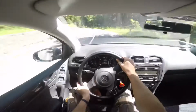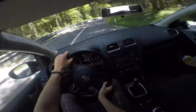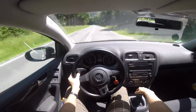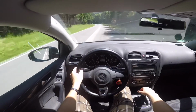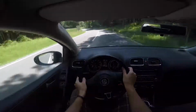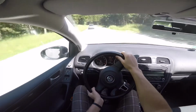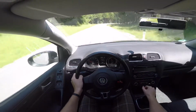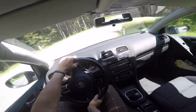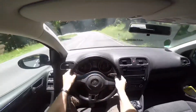On the brake. Gas. Easy around here. Parking spot. And go. Downhill, put it into fourth. On the brake, steady. Now drop it into second. Tight corner, ride it through all the way.